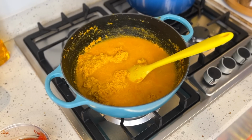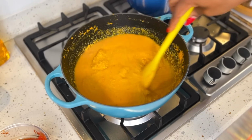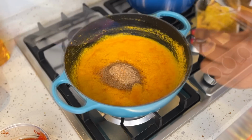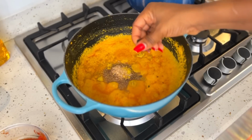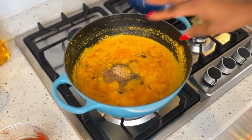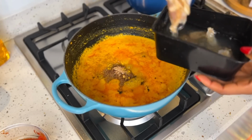At this point, the egusi has built up some flavor as well, and it will have the perfect texture that I want it to have. I'm just seasoning this up with some crayfish. I'm using some seasoning powder. Ogbeyi is a must put in your egusi. I'm adding that as well. Then I'm adding some salt for taste. Nothing serious, just minimal seasoning.